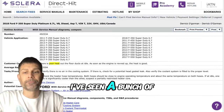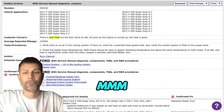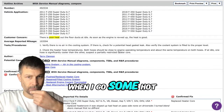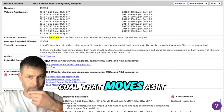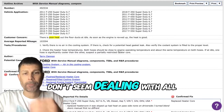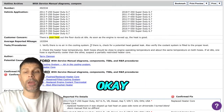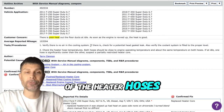I've seen a bunch of videos about the blend door. I passed heat. That seems to be working fine. When I go from hot to cold, it moves as it should. Doesn't seem to be anything wrong with that. Have you checked the coolant level? The coolant level's good. Okay. Have you checked the temperature of the heater hoses?